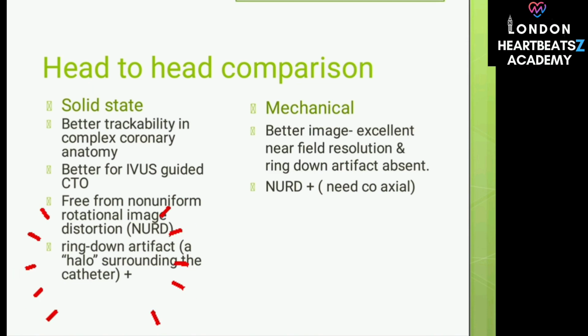And it's interesting to note that while they can suffer from NERD, mechanical systems don't typically exhibit that ring-down artifact that can sometimes be seen with solid-state catheters. But they do have the guide wire artifact. Correct. And importantly, to get the best image quality with a mechanical system, it's important that the catheter is positioned coaxially, meaning right in the center of the vessel. Center. If it's off-center, the image can be skewed or distorted. Okay, so it sounds like there's a trade-off between the ease of use and navigation with solid-state systems and potentially higher image quality, but with some positional sensitivity in mechanical systems.